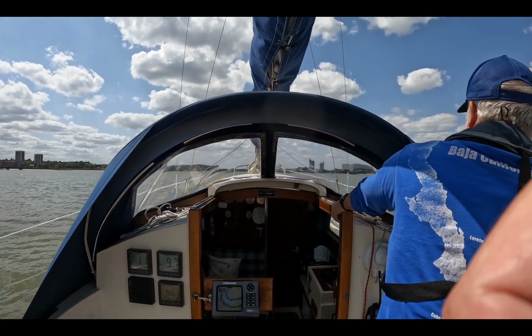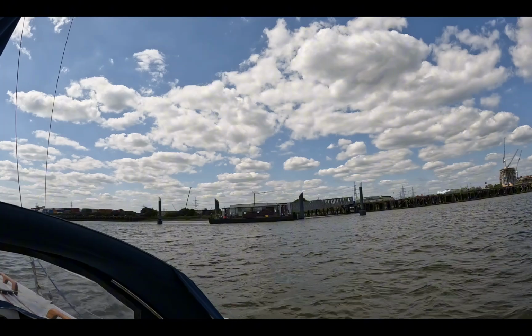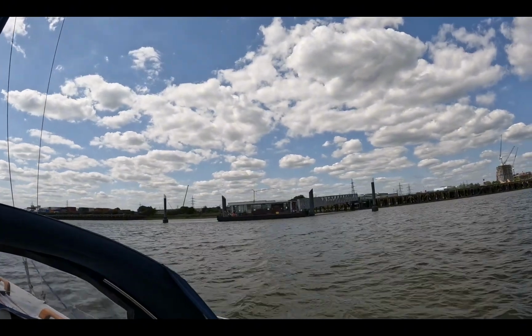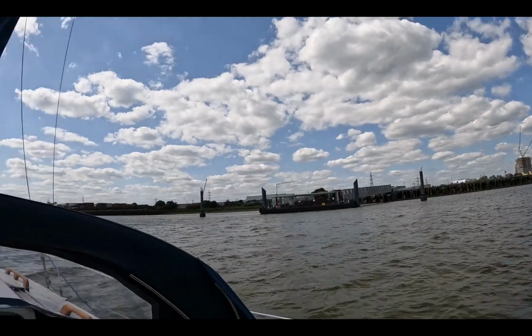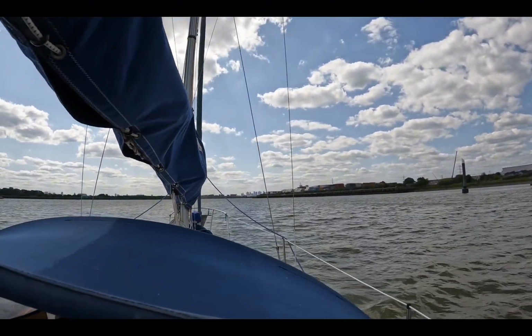Cool. Barking Riverside Clipper, Transport for London, boat stop, City of London.